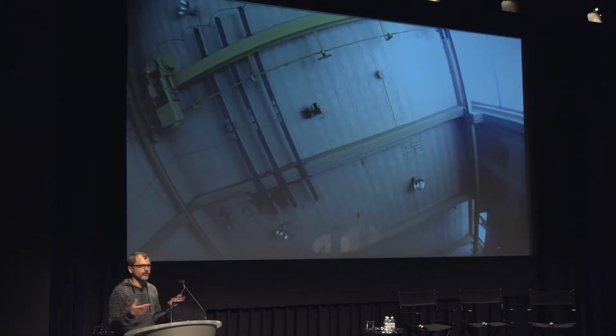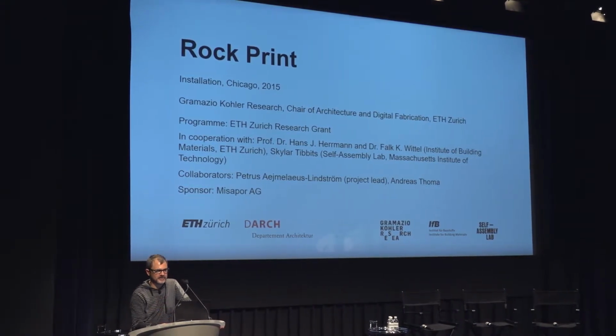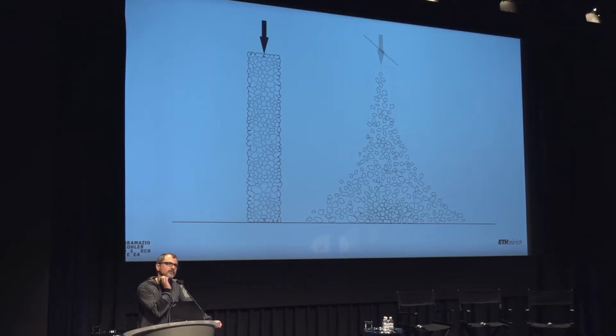And we are able to do vertical things. This is the nice news, and as soon as you're able to do vertical things, you create architecture. And here you see this launching is absolutely out of control, because you have no chance to tell how this part will land. There is this part of the process that is out of control, that is generating much of the fascination in the work itself. And the second project, that is a bit more under control, but still very much subject to material behavior, is Rockprint. Rockprint was an installation we did for the first architecture biennale in Chicago 3 years ago.